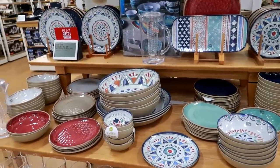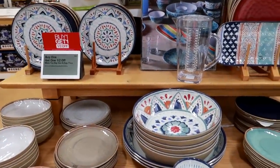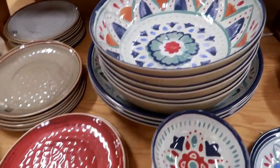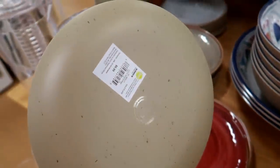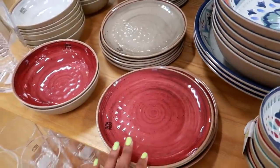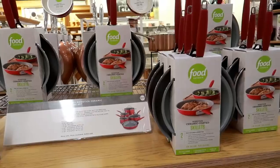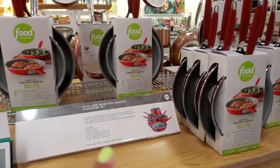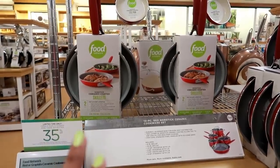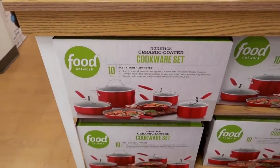This stuff is buy one, get one half off. Really pretty pattern. They say BPA free. $6.99. Here's some ceramic coated skillets by Food Network. So the two pack is $39.99. And this 10 piece down here is $1.29.